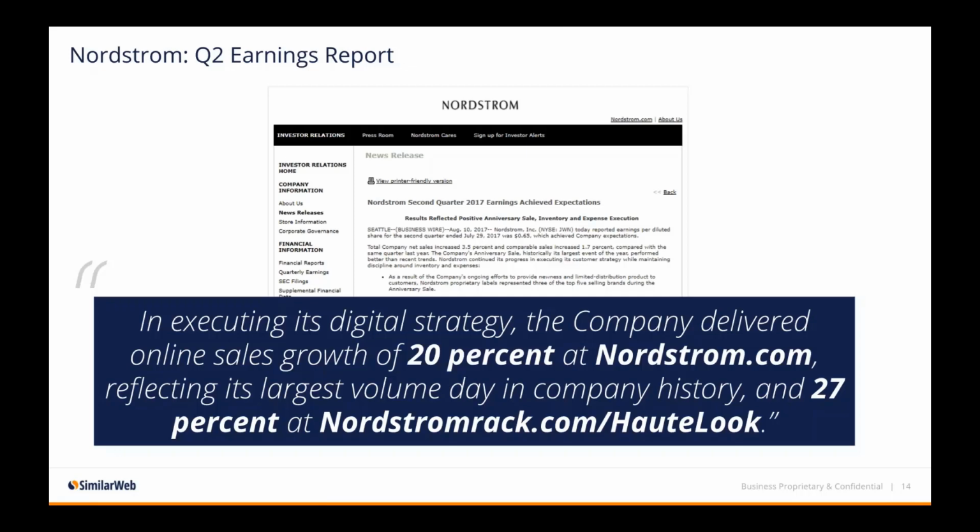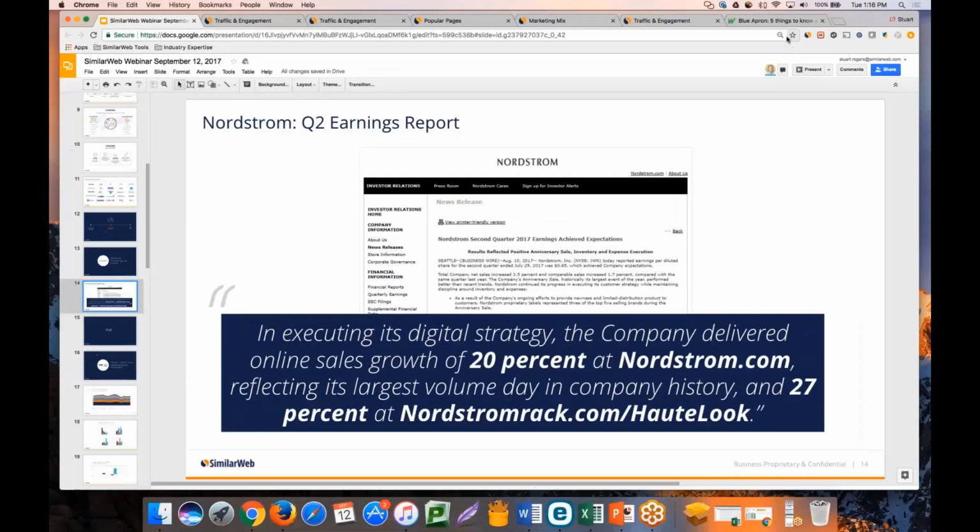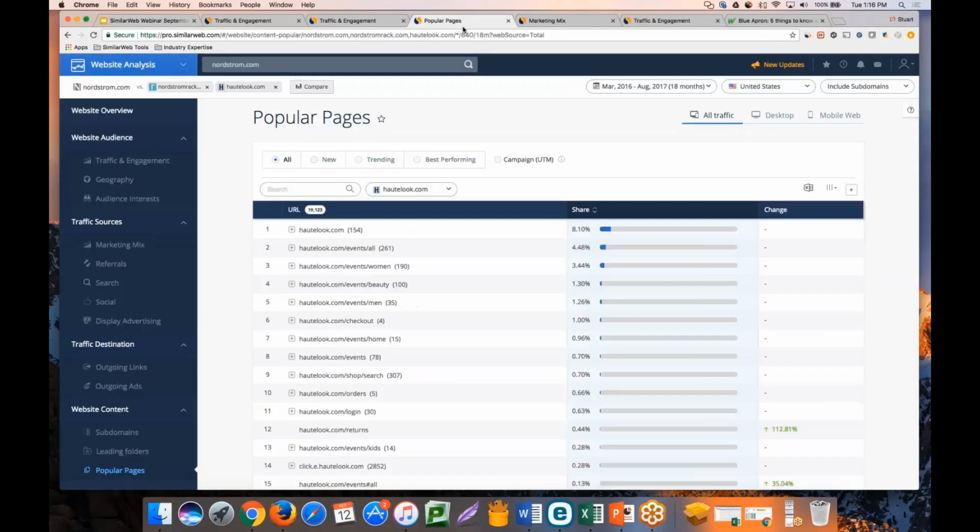What Nordstrom highlights in those quarterly earnings is that in executing its digital strategy, the company delivered online sales growth of 20% at Nordstrom.com, reflecting its largest volume day in company history, and 27% at Nordstrom Rack Outlook. We can go even further beyond just desktop and mobile traffic and engagement metrics and start to view specific sections of each of these sites. Just as a quick view here, we'll look at that Outlook announcement, and we'll go deeper. What we'll see is the 27% growth in Outlook, the members-only shopping website that offers flash sales, limited-time sale events with top brands. It was purchased by Nordstrom in 2011.